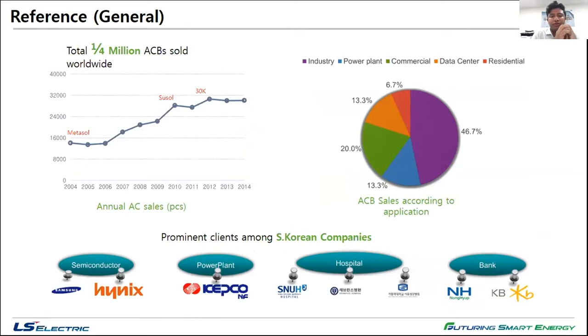And we have been supplying our ACBs, especially in South Korea, to prominent OEM companies like KEPCO, Samsung, semiconductor factories, hospitals, banks, etc. You can see our supply record, more than 46% in the domestic market is to industries. And we are supplying specific Susol ACBs to nuclear power plants even. So in terms of supply record, we are proud of our ACBs, and it has been used in many different industries, and the quantity is going up and up. In the last 3 years, the quantity must have doubled, because we are supplying to a lot of renewable energy companies. We are OEM branding as well for many of the companies. So the number of ACB supplies has drastically shot up in the last 3 years.